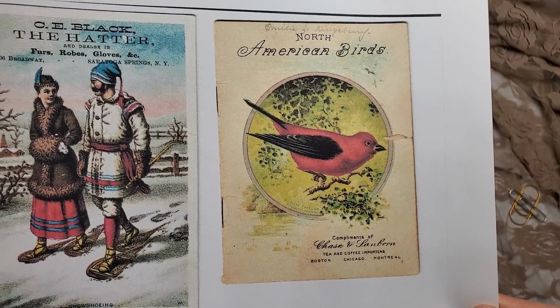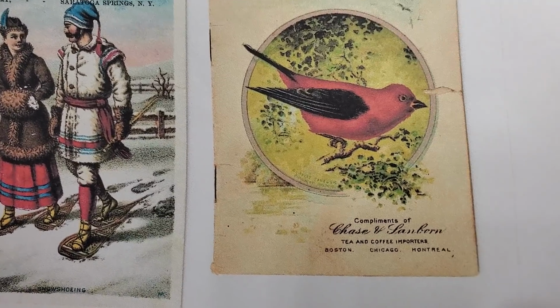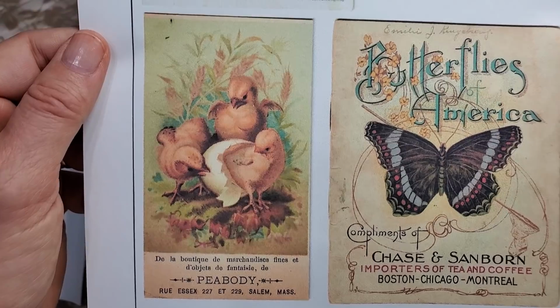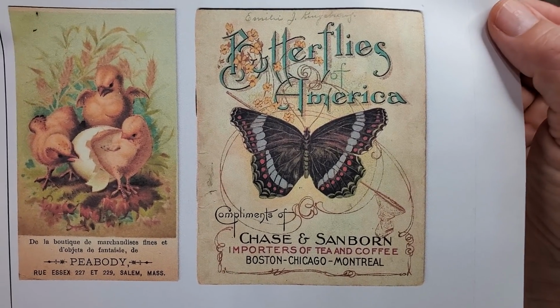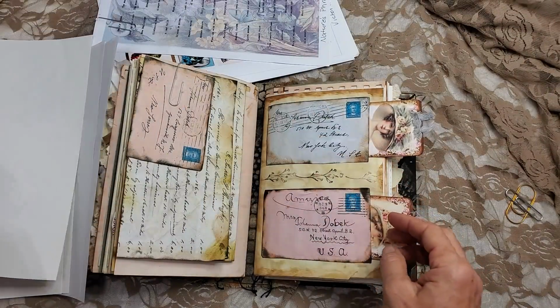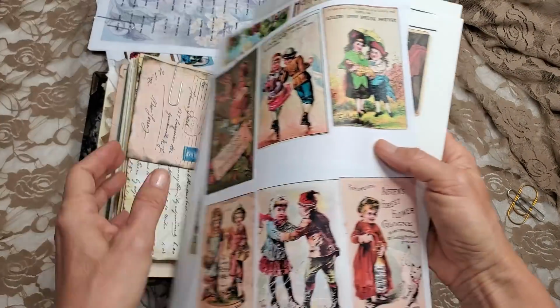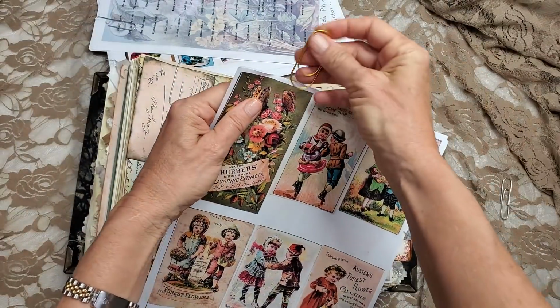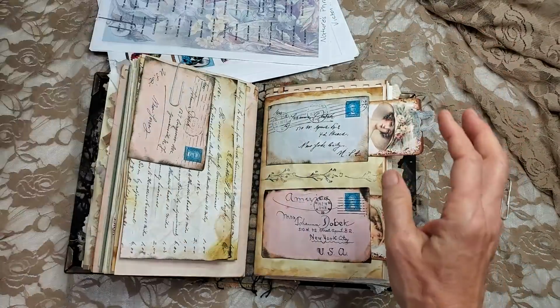Okay, here's some North American birds for a tea and coffee importer. And this is so cute. Peabody, something French. And here is Importers of Tea and Coffee, Butterflies of America. And that was the Victorian trade cards. So if you have an interest, those are available for you to download anytime.